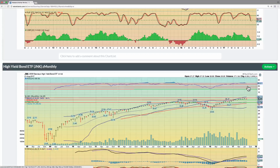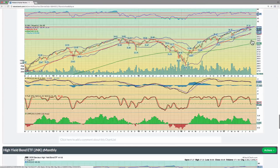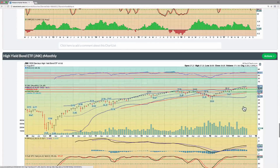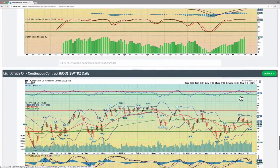So it remains to be seen how far this move goes down. But we think that the middle Bollinger Band, which will coincide with this area of support here, 3450, is a strong possibility. So junk bonds, stay away for the time being.